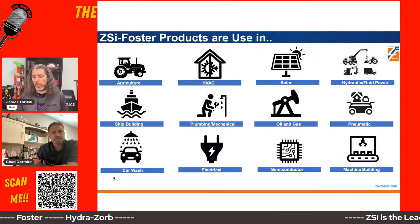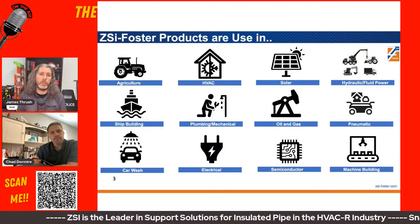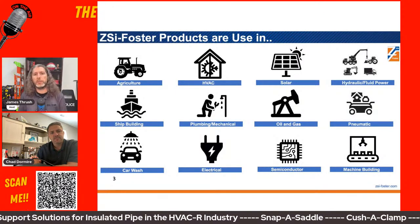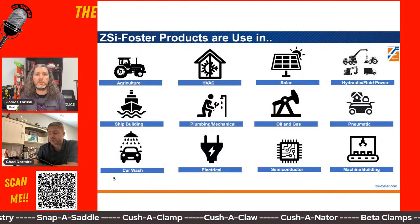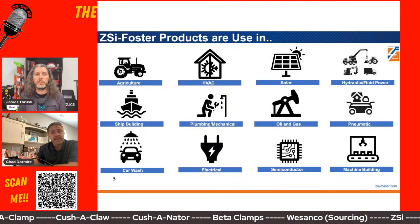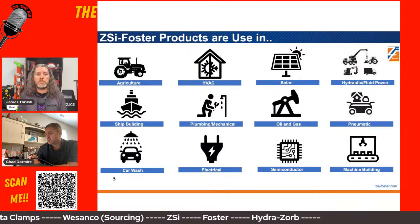Now, the types of customers that would be interested in using these products that have a lot of plumbing, a lot of electrical, that would need these products, even the specialty type ones. Can you get into that a little bit? Sure. This just shows the wide array of everybody that's going to use our products, right? So, for example, agriculture would probably only use our beta clamps. These are clamps that are designed for heavy vibration, outdoor applications.